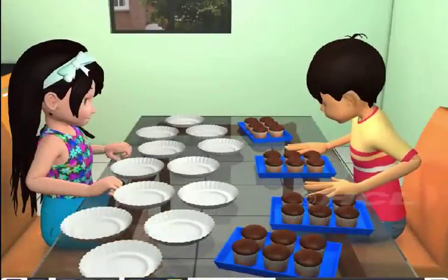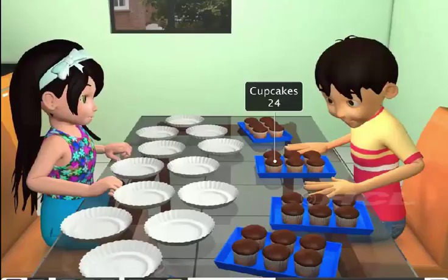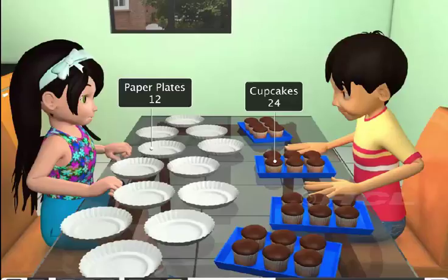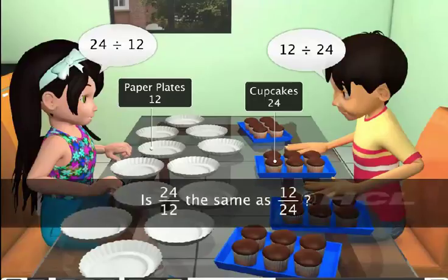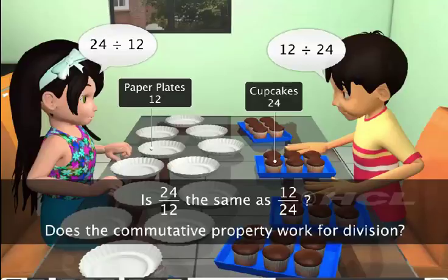Now, let's say that Sam and Sarah want to divide 24 cupcakes equally among 12 paper plates. They've laid out 12 plates for the guests. How many cupcakes should they serve in each plate? Will Sam and Sarah arrive at the same result if they change the order of the numbers? In short, does the commutative property work for division?